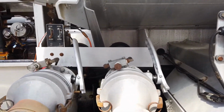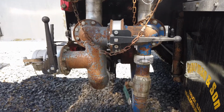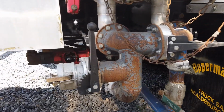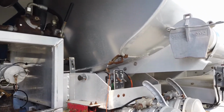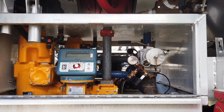Getting back to the tank, there's a 2012 Oilmens 5,200-gallon two-compartment aluminum truck tank. It's a DOT 406 aluminum. The compartment splits are 3100 and 2100 with a double bulkhead separating the two compartments.